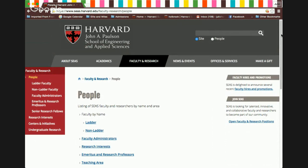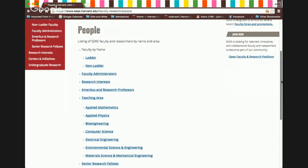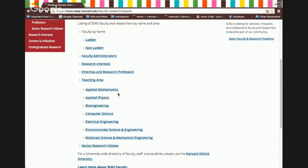If you know the name of somebody that you're looking for, you can always search for them by name. And also, if you're interested in what teaching areas they align themselves with, you'll see that list down below. So faculty who align themselves with the applied mathematics teaching area will teach the majority of their courses in applied math, for example.